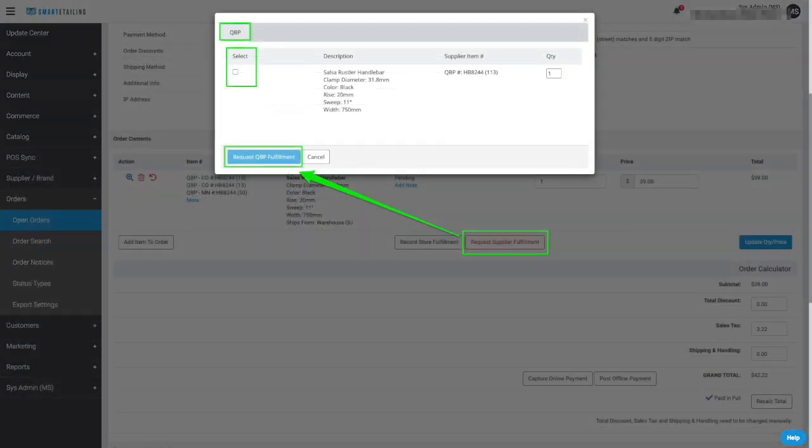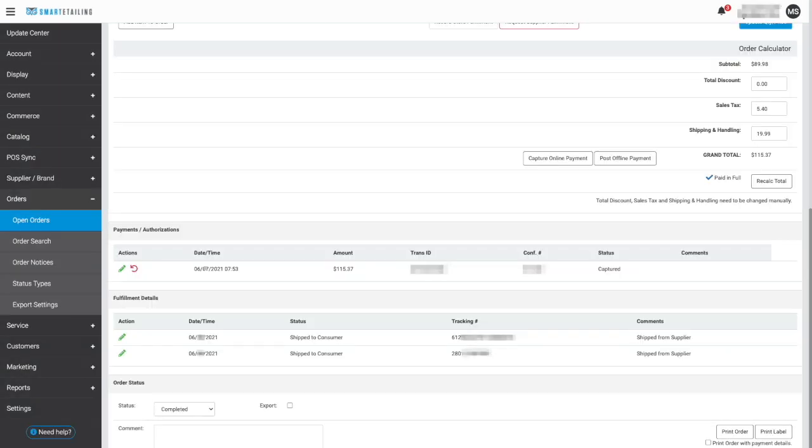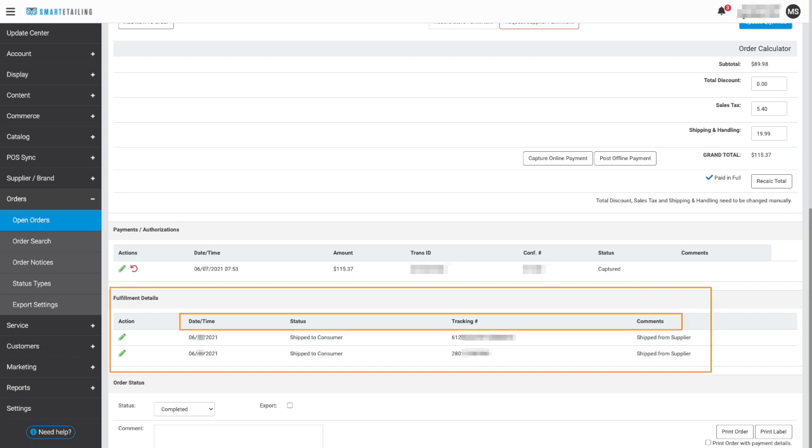Now we can see the order contents and select the item or items that we want to send to a supplier for fulfillment. And when we're ready, click the button to complete the request. Your supplier now has this order and will pick, pack, and ship it on your behalf. Once a supplier fulfills an order, tracking numbers and other details are added under Fulfillment Details.